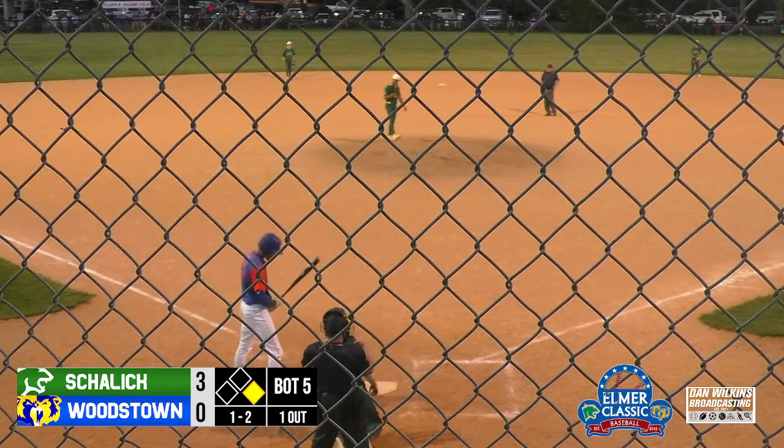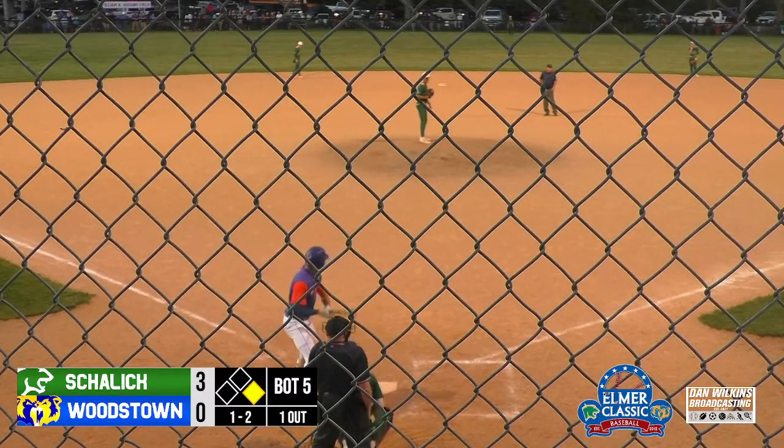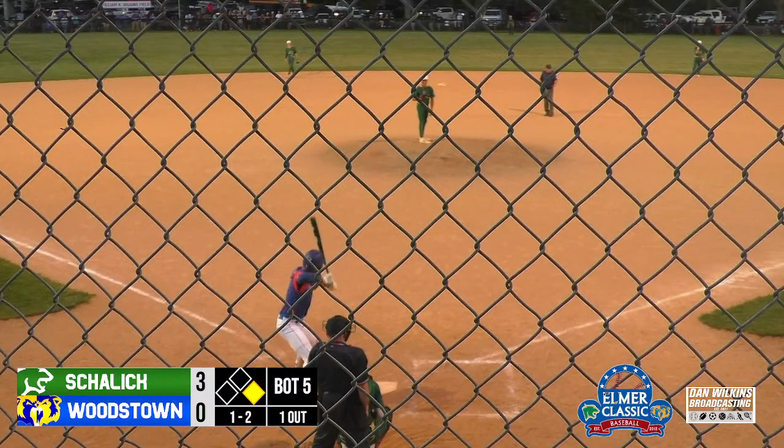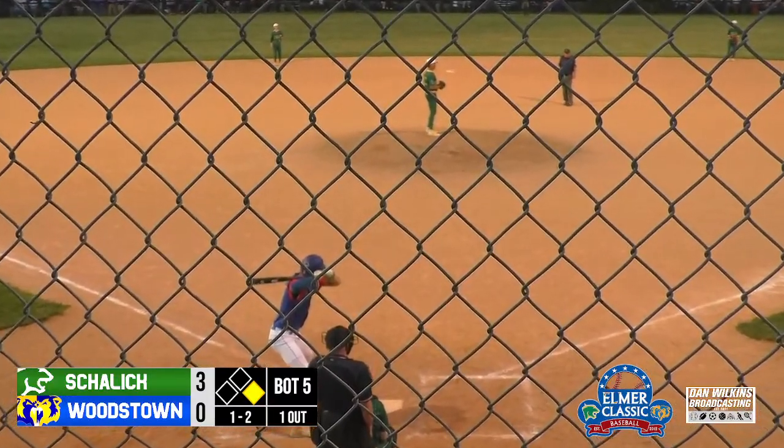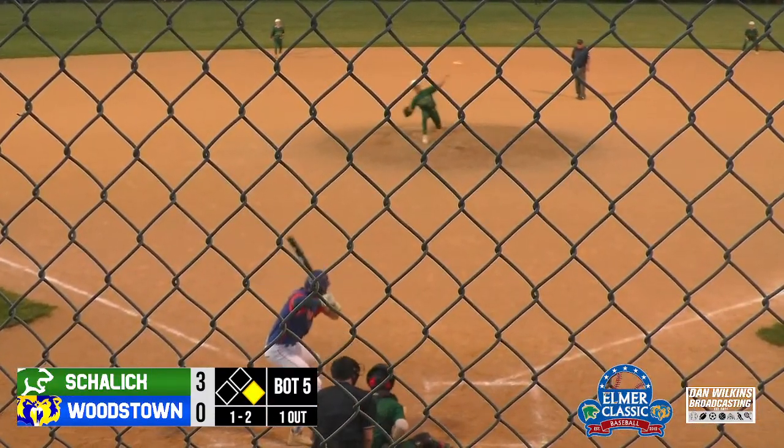I honestly think that the pitch limit for pitchers in New Jersey should be 90 or 95. It shouldn't be 110 over a 6-day period because with how much these pitchers are throwing, it is going to be catastrophic for their arms.